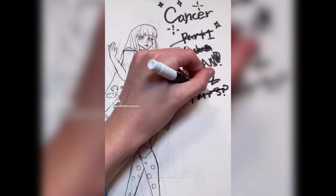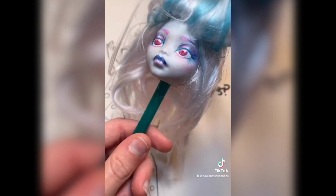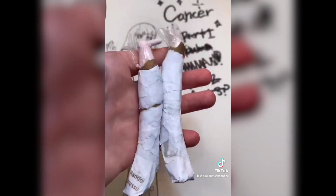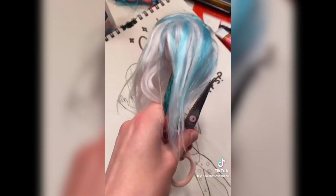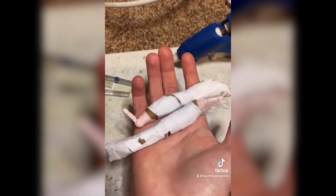Hi everyone! Time for Part 3, the final part of Cancer. Let's go! The hair is all done, it just needs a trim now. And I added another layer of paper mache to the shoes. However, I should not be trusted with a pair of scissors, so the trimming job goes to my mom. Let's finish the shoes while we wait.